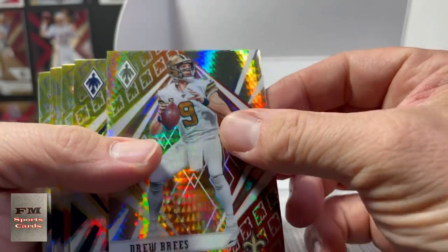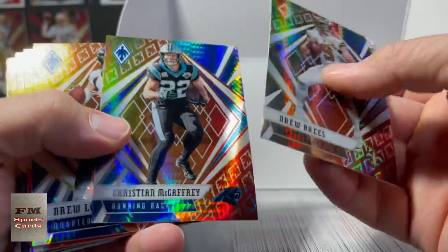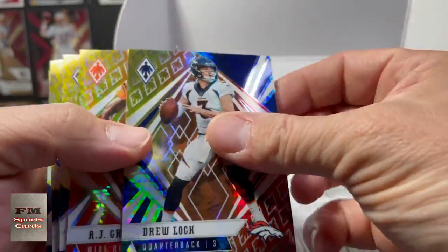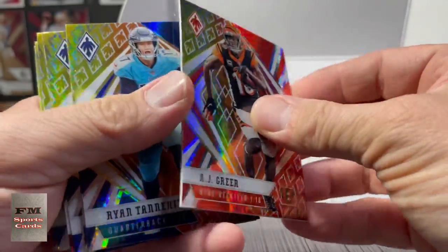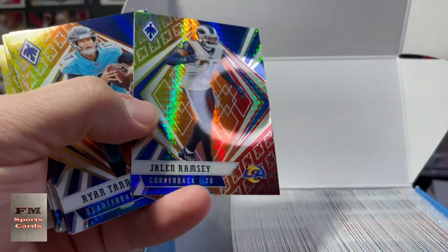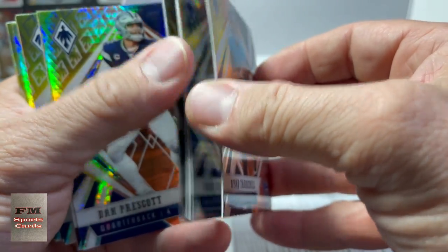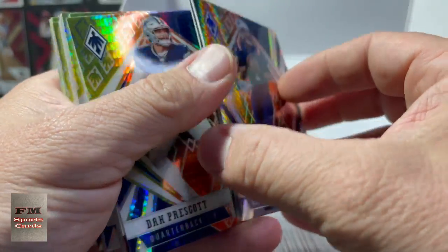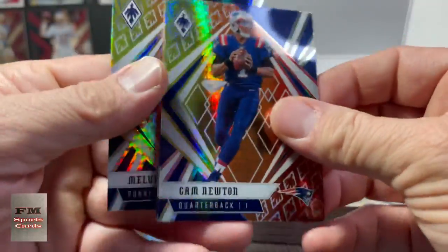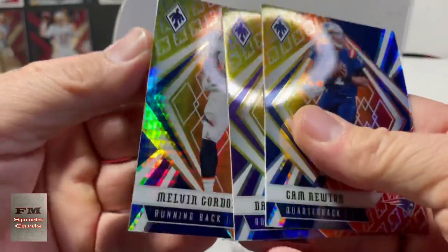But there's your Firebursts. Pretty phenomenal looking cards too. Definitely neat. Drew Brees, Christian McCaffrey, Drew Lock, Debo, AJ Green, Jalen Ramsey, Ryan Tannehill. Come on, man, this is a 2020 product. Cam Newton. You know what our tradition here is with Cam. We throw Cams in the trash, but you know what? Cam's been beaten down so hard, it's almost like piling on. We're giving him a pass. Dalvin Cook, Melvin Gordon. These cards are amazing.